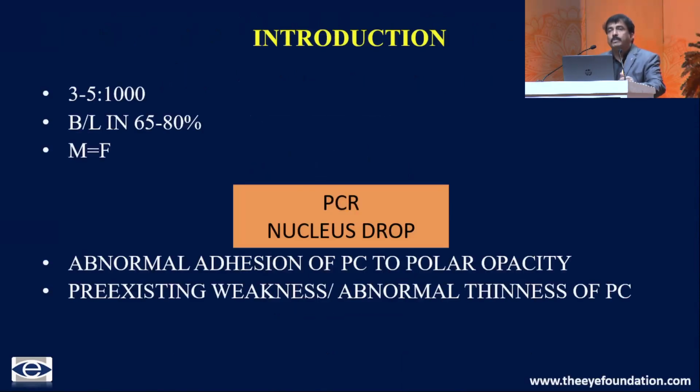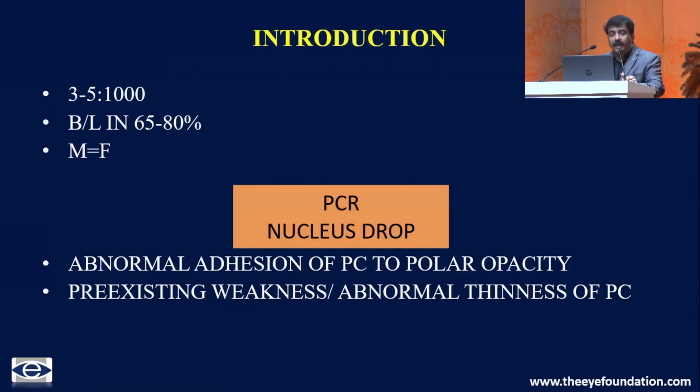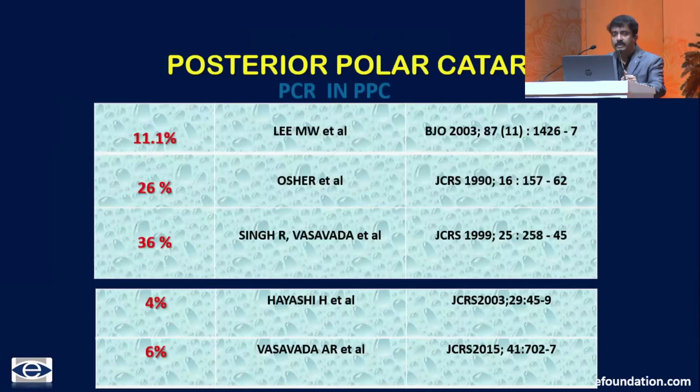We all know posterior polar cataract is a rare form of congenital cataract, and the incidence of posterior polar cataract is around 3 to 5 per 1,000 cases of cataract we operate. And the most common problem we encounter is posterior capsular rupture with subsequent nucleus drop due to abnormal adhesion of the posterior capsule to the polar opacity.